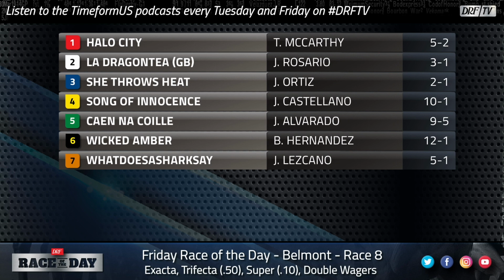The 4, Song of Innocence. Listen, this horse is going to be a price. 1 turf start so far, that in her career debut at Monmouth, going a mile last October. She did not run well that day. She didn't get a great trip either, always stuck on the outside, but she really just didn't do any running. She's gotten a little better since then.